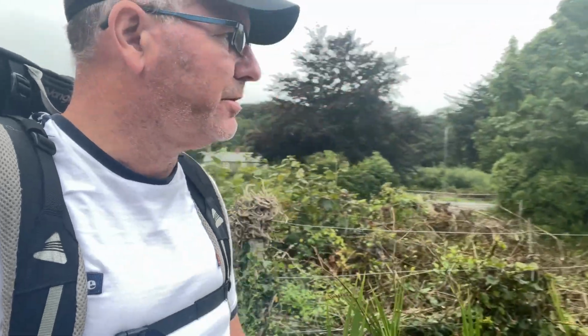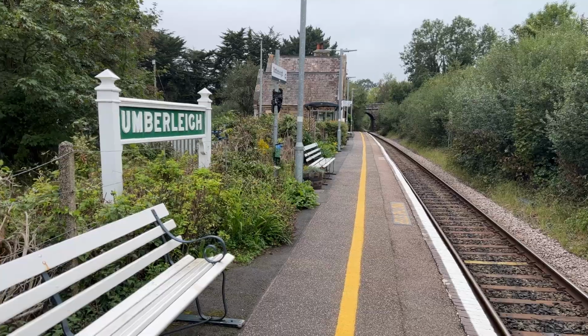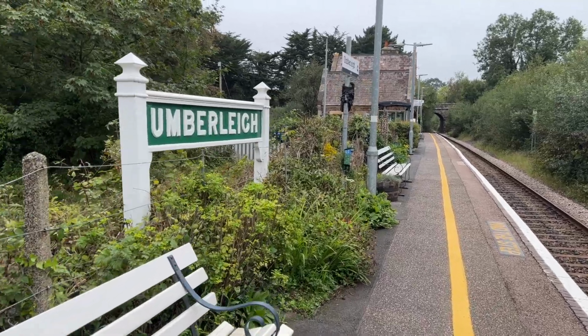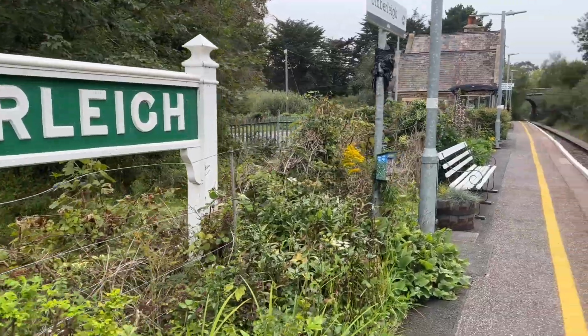Anyway, we're back on Umberleigh station, not to get a train here, just to start the outdoor activity now, I keep forgetting. So we'll start that and then we'll head over to Chapelton for the train back to Eggesford a bit later. Okay, switch cameras. So this is looking towards Barnstaple, and there's a rather old style sign here, Umberleigh. Won't be many of them around.